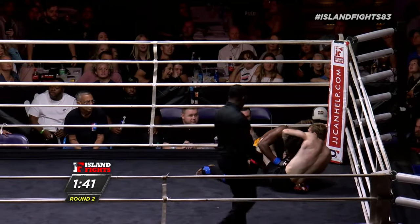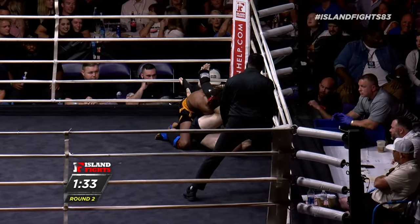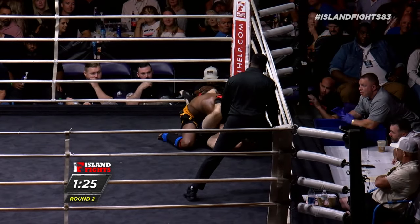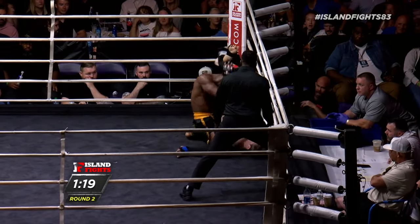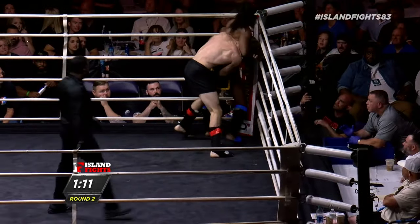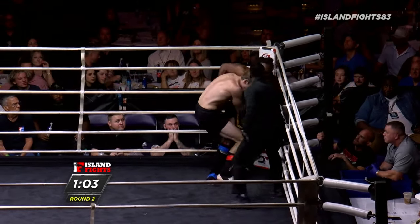Rolls to his back. Hebda goes for another submission attempt. Keep the hands locked in. Swing the right leg. Swing the right leg. Push forward. Push the forehead on his forehead. Zach's got another submission attempt for him. Going for the triangle. Oh, hard. Bad posture there. Zach should have his back after this clinch with over a minute left of round number two.